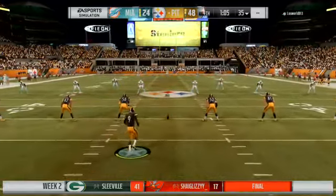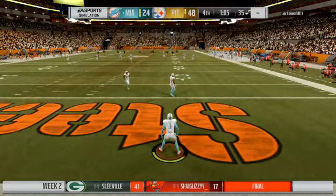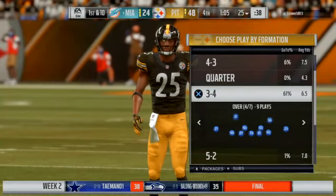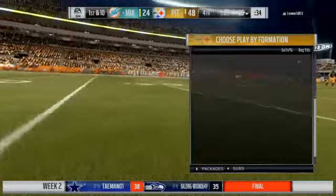After the successful field goal try, here's Boswell to send it away. And this will not be returnable. It's out of the back of the end zone for a touchback. The Dolphins offense now working their way back onto the field. They're down big here late.